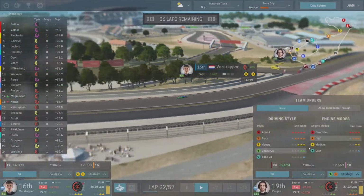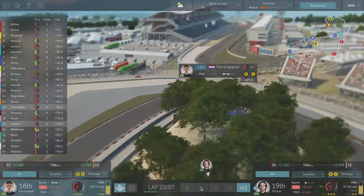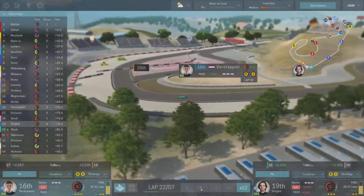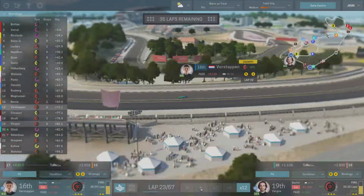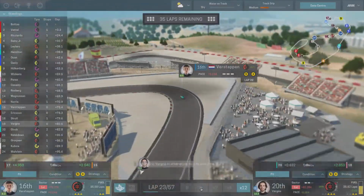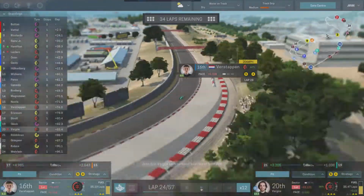Okay, let's go ahead and neutral for a little bit. Lap 22. Already coming up on that halfway point, and in terms of tire wear, I think we should make it. Verne a little bit lower on that end. Verstappen should get there pretty easily. Glock has already pit twice and is behind us. We're 16th and 20th right now.